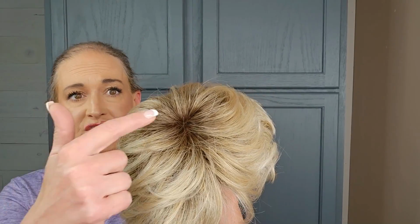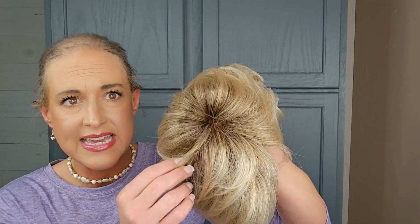It is not a heavily highlighted piece at all. They're very well blended. And then we've got a little bit of a darker root. They don't include the root code. I would say this root is probably maybe an 8 or a 10. It's not a super dark root at all, and it's just a shadow. You can see they take some of those highlights all the way up to the root. So it's really just a shadow.